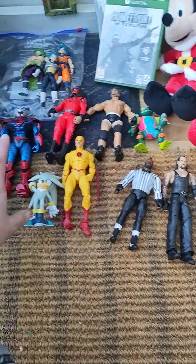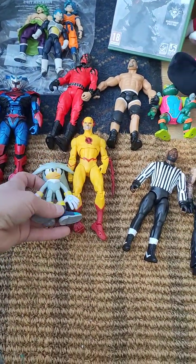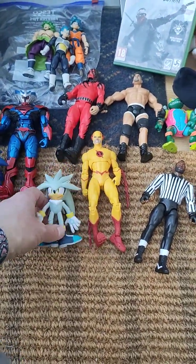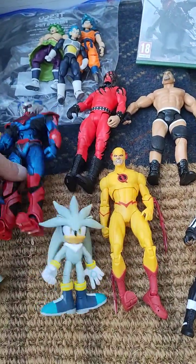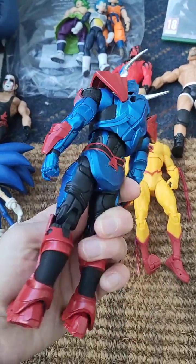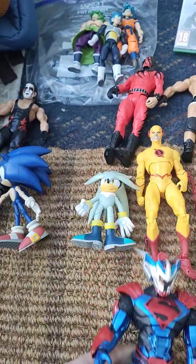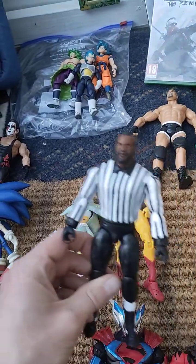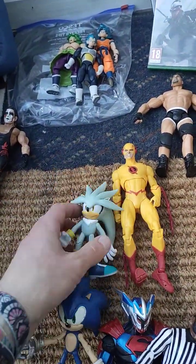So they came over and they were like, oh, you want all these? And I was like, I'm going to have to put some back. I think I misunderstood. I thought they were £1, so I was buying a load of them. The other kid, he didn't want to pay more than £1 a figure either, so he left. Didn't buy any. I definitely wanted this guy. I don't know what on earth is going on with this Superman. I'm assuming it's Superman, but he was too cool to leave behind. I definitely wanted this Kane because he was cool, and this one here, and this one here, and this one here, and this one here.